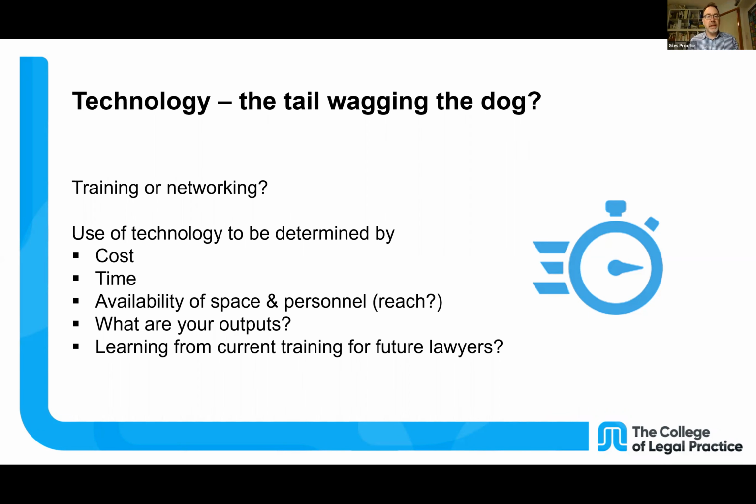And if you're looking for networking opportunities rather than technologies, then what you're going to be thinking about is a much more traditional training session where you have 20 people in a room and you have some form of presentation or interactive workshop. I think that you've got to be very careful in terms of working with your cohorts who you're training to understand exactly what their needs are, and also not to lose sight of those basic metrics of cost and time that you have available, what spaces do you have available, and personnel.